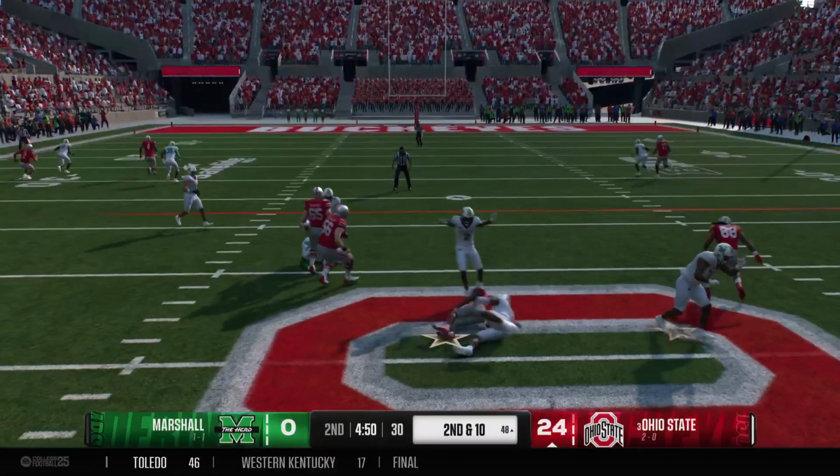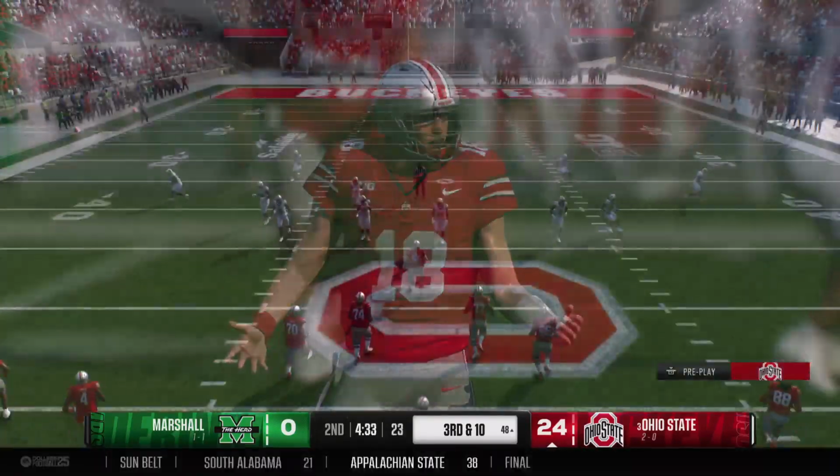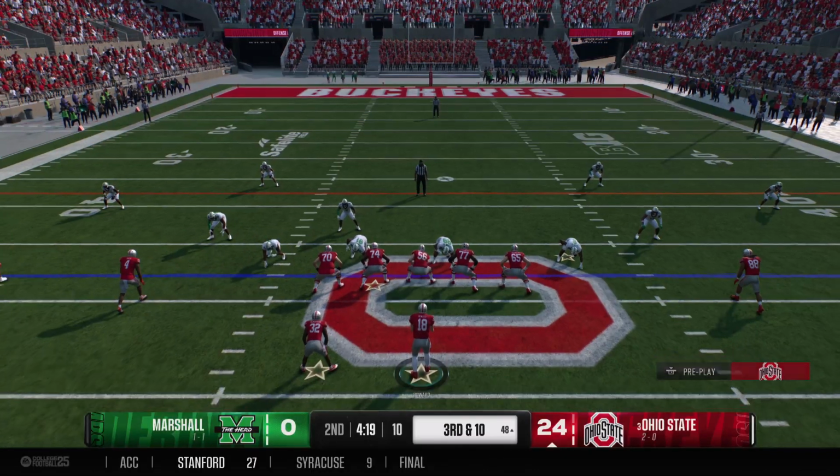Hand off from the shotgun. They tried it again and got the same result. They'll get nothing and like it. Now they're looking at a third down. They line up, and it is a long way to the sticks from here.